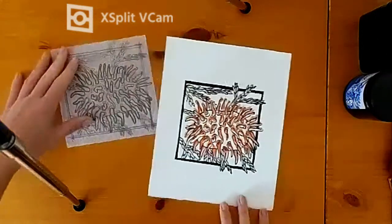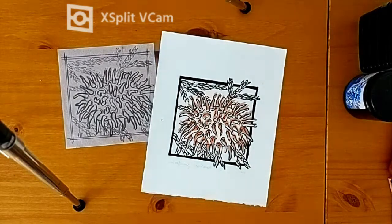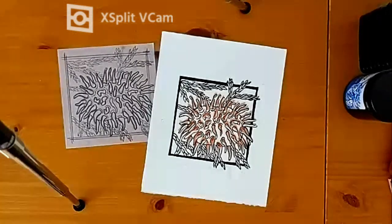But with this one, you can see it's actually one sketch, but in order to do this, since I had multiple colors, I actually have two blocks. And I layered those blocks over one another. And let me locate those real quick.